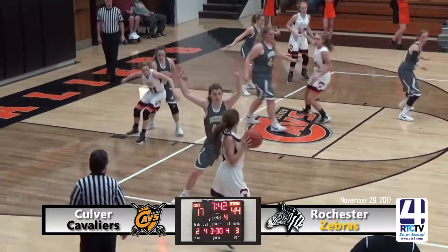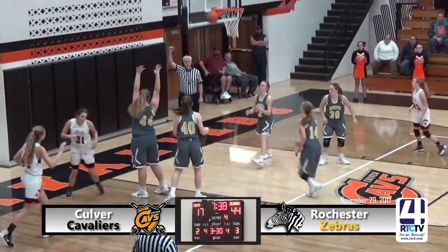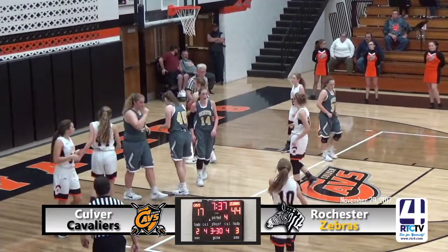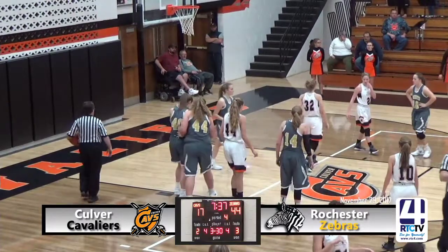High on the left side to Hayes. Hayes, a couple of dribbles to her right, now goes back to the left, goes to the baseline. Foul on the shot is Hayes. Musselman's going to pick up foul number 3. And that's going to send Hayes back to the line to shoot 2.